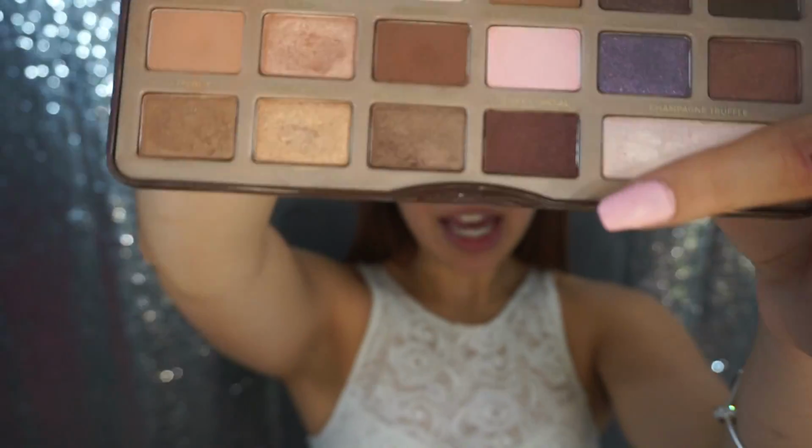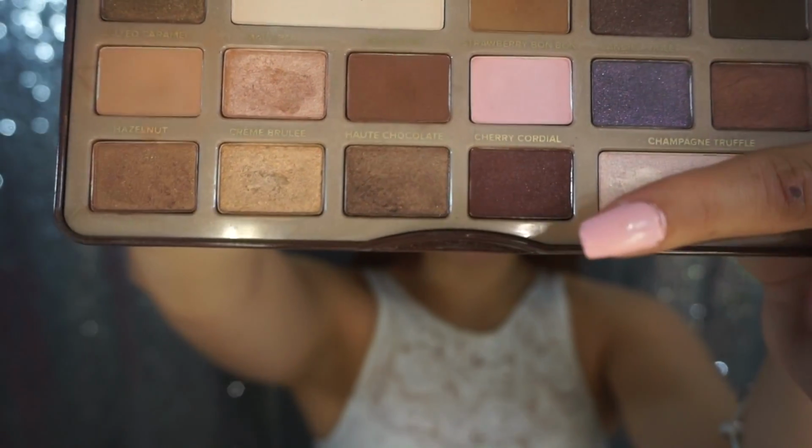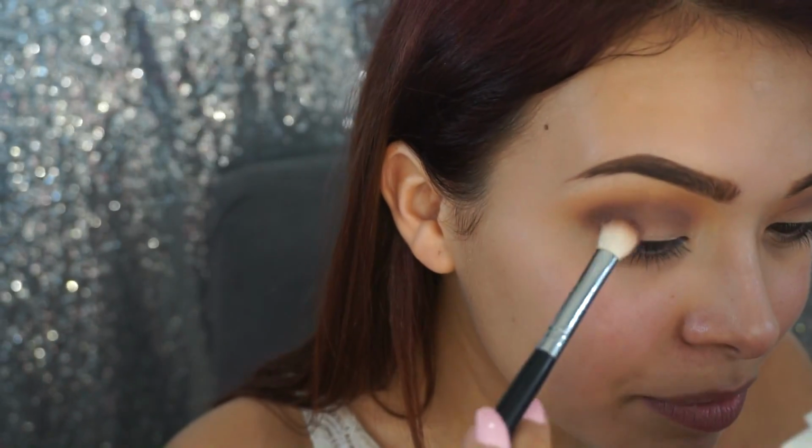Next, I'm gonna take my Too Faced chocolate bar. I'm sorry, girls, I'm using so many different palettes, but I'm pretty sure you can find these colors in one palette. I just am crazy and I like to use all the palettes I can. This shade right here, which is called Cherry Cordial. Cordial or Cordell, I don't even know how it's pronounced, but you girls get the deal. And I'm gonna apply this wherever I applied that Red Earth by Anastasia.